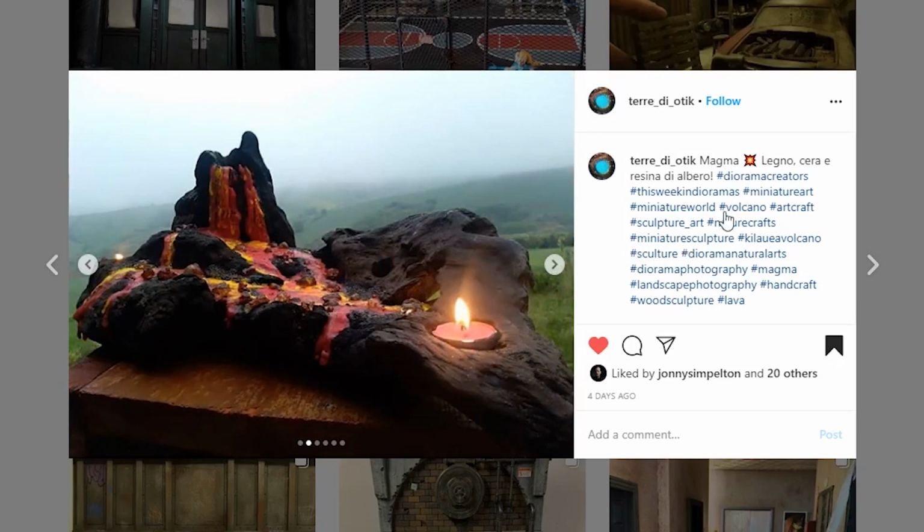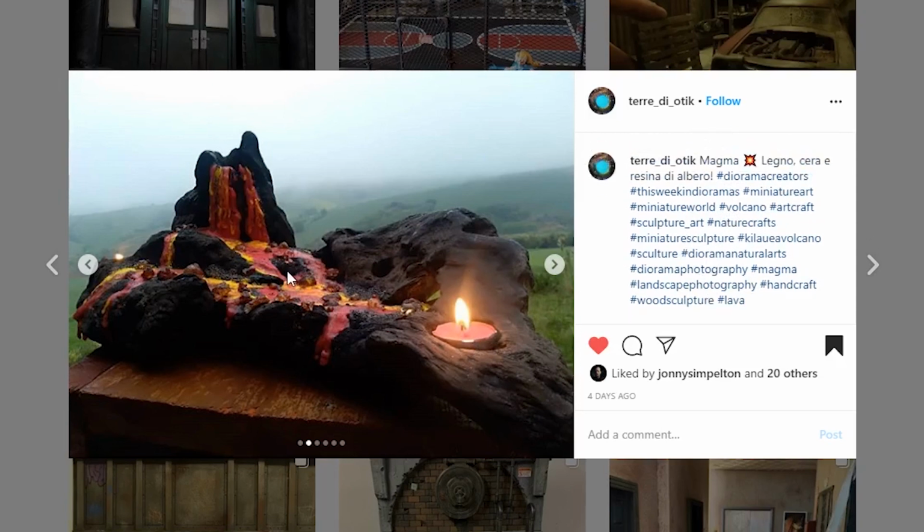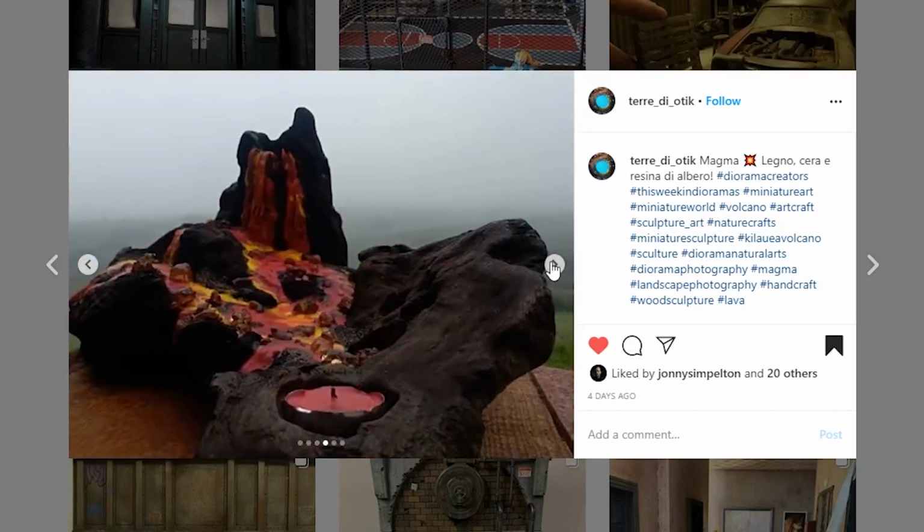I'm wondering, because it's not in English, so I'm not entirely certain what this is intended as, if it's like a coffee table sort of display piece or whatever, but I'm really digging on it. I think you did a very nice job. Again, really like the color of the paint here, and you just did a really nice job on this.